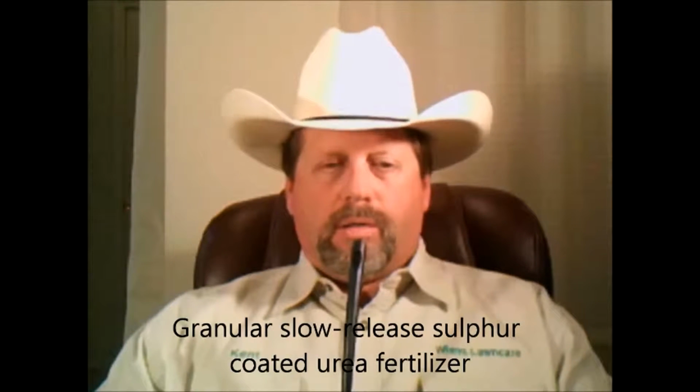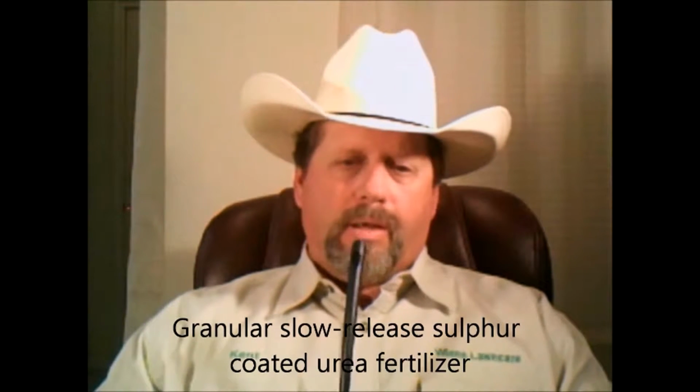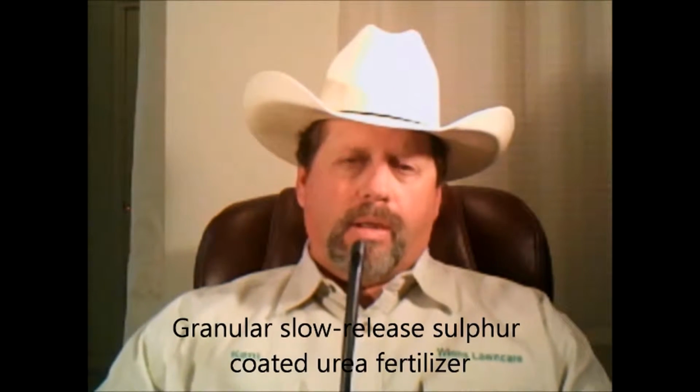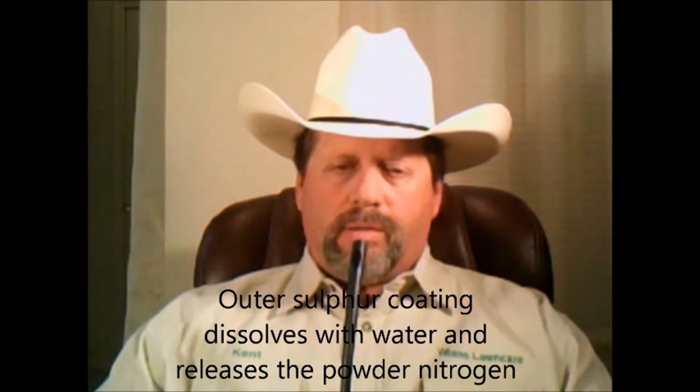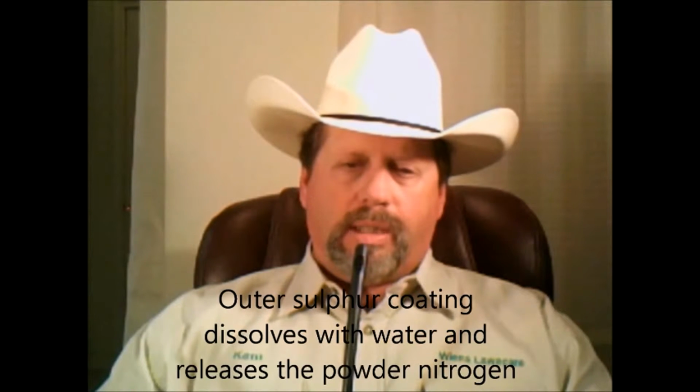The first four applications, and then the fifth one is granular, slow release, sulfur coated urea. What happens is as it gets enough water moisture, it melts the outer sulfur coating around the white powder, which is the nitrogen inside, and then it releases into the lawn. And so we do that for the fifth application, which is the winterizer application.